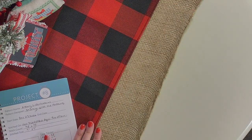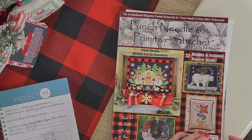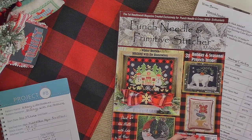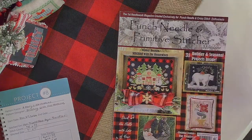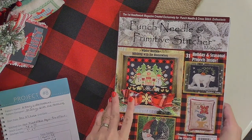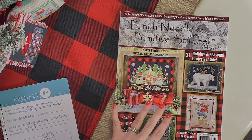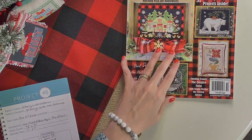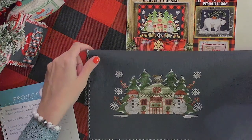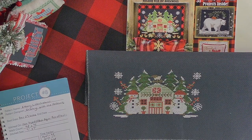My next one, I finished, but I kind of cheated. This is from the Primitive Stitcher magazine winter edition, and it's Winter Berries, which is on the cover. When I was working on it, I pulled my pages out, and then I can just put them back in, and it'll store nicely. On this one, you can see that they stitched on Black Monaco, 28 count. And I actually meant to finish the whole piece. Like, I meant to put this on there.